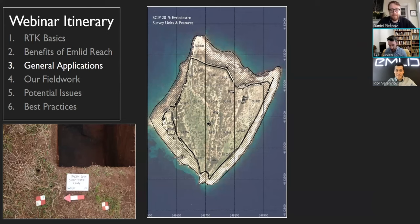So to highlight three general applications that we use this for most often, if we had to boil it down to our most frequent uses of RTKs, and in our case, the Emlid Reach, our own research methodology focuses on three basic foci. The first of these is on the figure on the right, which is an island near the island of Paros in the Cyclades in the Aegean Sea. We'll talk about it more in a moment. It is laying out survey units.